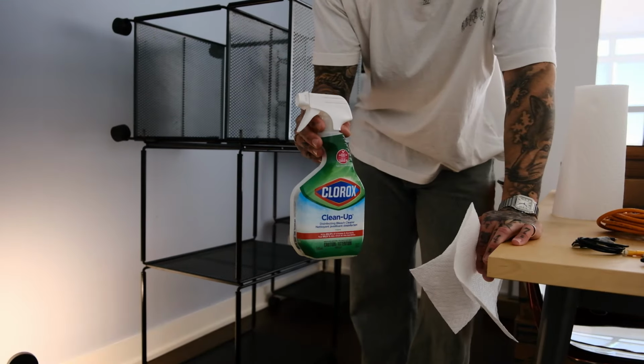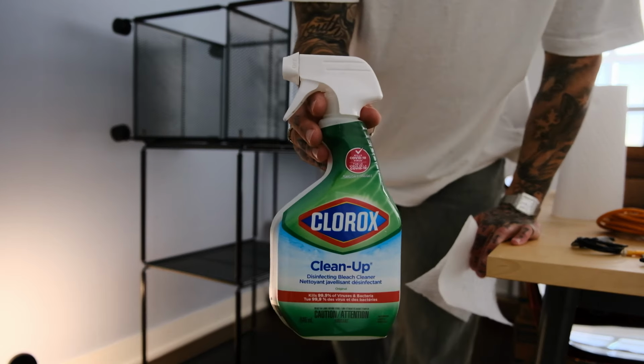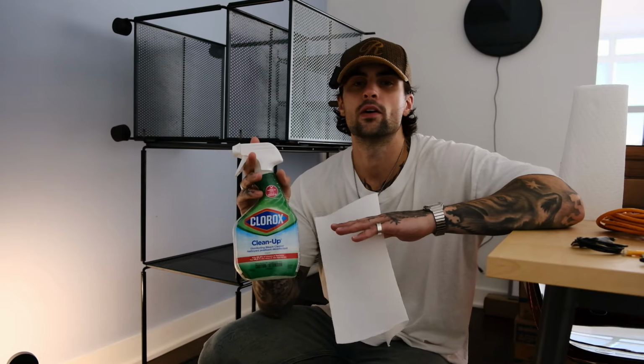Now, I know you see natural cleaning products all over the internet and everybody's like, environmentally friendly and conscious and stuff. I'm gonna be honest, when I clean, I want that shit sterile. I want it to smell like bleach and I want you to be able to perform surgery on any surface that you've just cleaned. This to me smells amazing. I know it's really bad for you probably, but when I clean with this, I feel like it's actually cleaning.